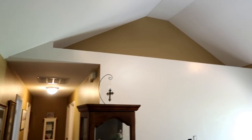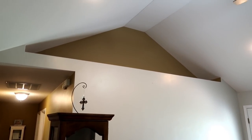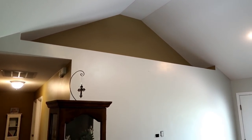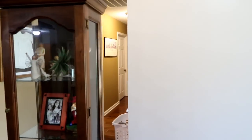Up there is going to be last today because we need a little extension for the edger that we use. So my husband's actually got to go buy a new paintbrush to get up there, because that is a lot deeper than it looks. So that's going to be last. The first thing that we are going to do is the hallway, and it's kind of hard to see because this curio cabinet's in the way.